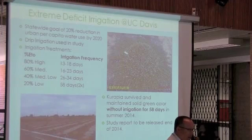Another extreme deficit irrigation test is going on at UC Davis using drip irrigation. The irrigation condition is 20% of ETo, which is very low. The key to success is slow and deep drip irrigation. Kurapia survived and maintained solid green color without irrigation for 58 days in summer this year. This is a picture taken after 58 days of no irrigation in summer.